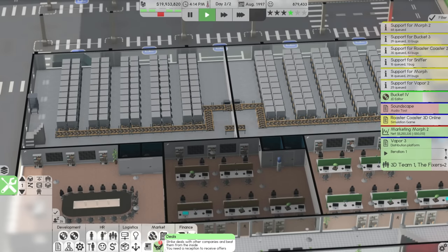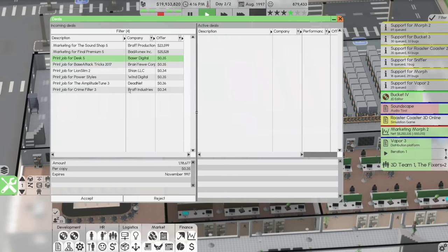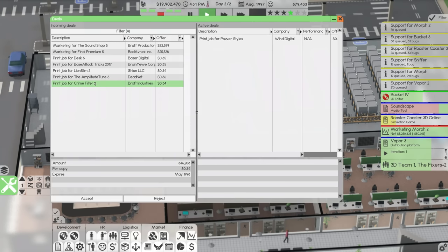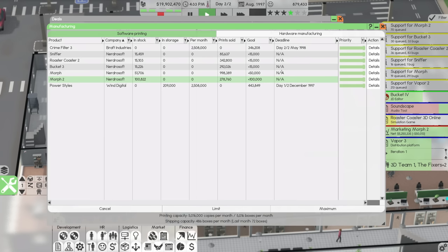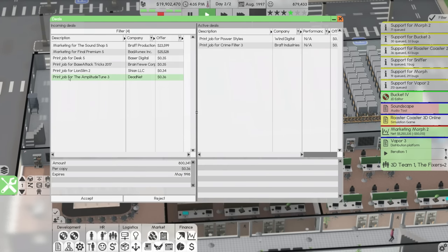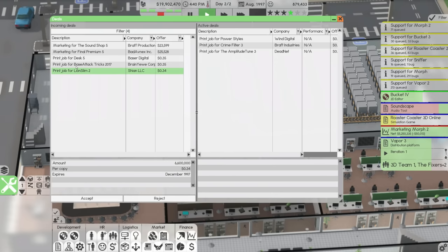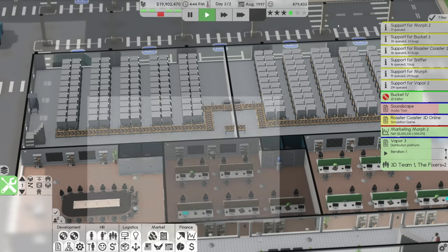But honestly, that's okay, because what I now want to do is I want to go and look at these print jobs, because I'm kind of excited about this. These guys want 1 million units by December. These guys want 6 million. That's a little much. These guys want 443,000 units. Let's go ahead and accept that job, right? These guys want 346,000. We'll go ahead and accept that. These guys want 800,000. We'll go ahead and accept that. And these guys, that's the 6 million one. Let's take the 1 million units as well and see what happens.